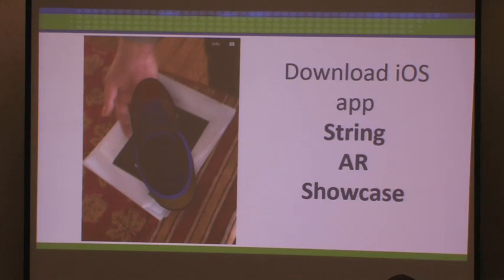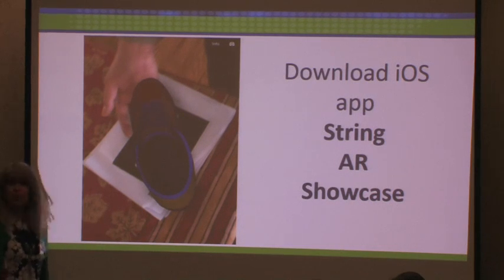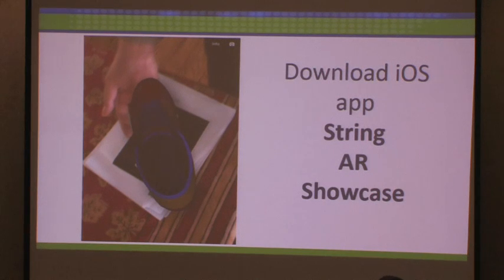I needed to get the screen here, because what we're going to do is you're going to download the app. This app right here, called String AR Showcase, and then augmented reality. Yeah, it's the same thing for the iPad or iPhone. And then what you need to do is you take the app with your camera and you scan the image, and you'll see what happens.